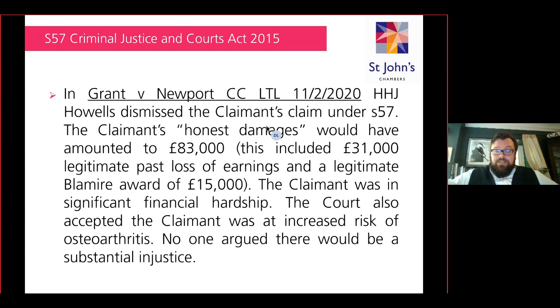Grant and Newport is interesting. Again, it shows just across the border the approach to Section 57. There, honest damages amounted to £83,000, which included £31,000 of legitimate past loss of earnings, and a Blamire award of £15,000. The exaggeration there was of current symptoms and symptoms going forward, and ultimately there was a claim in excess of £300,000. But she was a claimant who was seen to be in significant financial hardship. She was a cleaner. And she was a claimant who was seen to have a continuing risk, higher than negligible, to my recollection, of osteoarthritis.